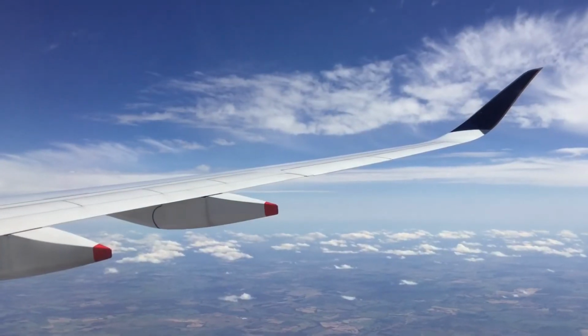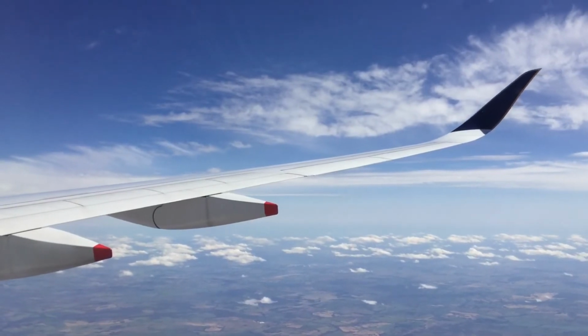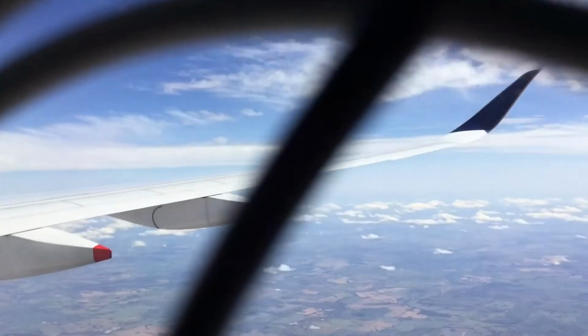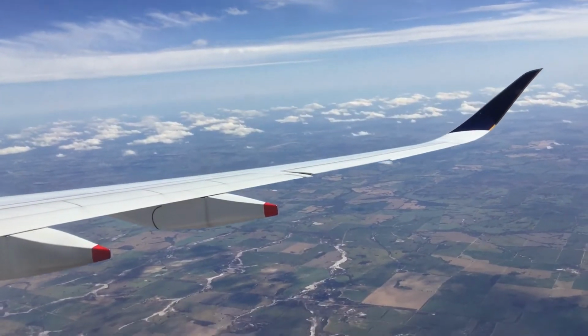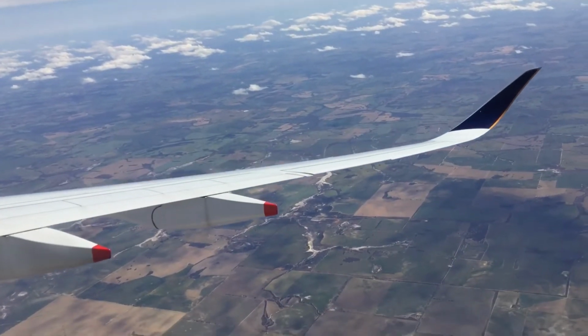Singapore Airlines are now playing the music that they always play on approaches, and I was told that I'm not allowed to have my device in the charger during landing with the cable, so it may run out of battery because this doesn't hold battery for long, but we'll see how we go.